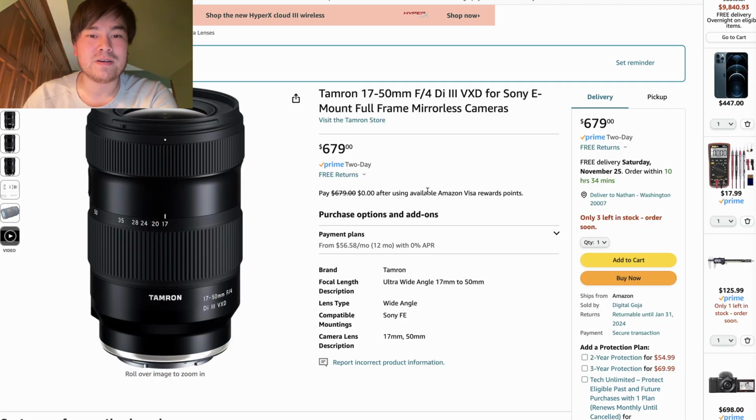This is actually, oh man, I just bought this and it's already cheaper than what I paid for it. Literally 3 days ago. Oh man, these Black Friday deals are getting out of control. Well anyways, I paid $699 for this, but apparently it's on sale now.